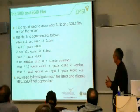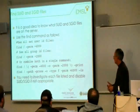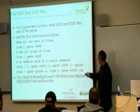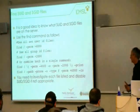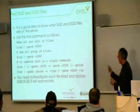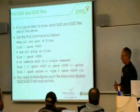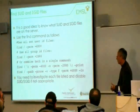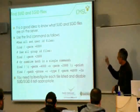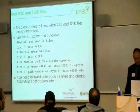That first command will find all your setUID files. The second one will find all your setGID files. You can put it into one big command and do it this way and provide yourself a list. It's very useful, when you get a system installed, to run those commands, find out what they are, and put those away in a file. Or you can do like I do and run a program called Rootkit Hunter. When you initialize it, it does this for you. The next time you run it, it will tell you if there have been any changes.